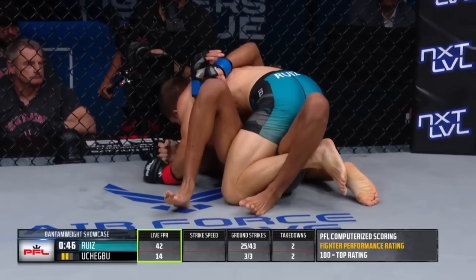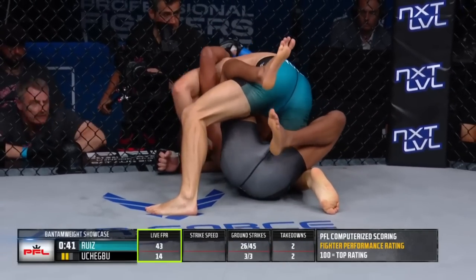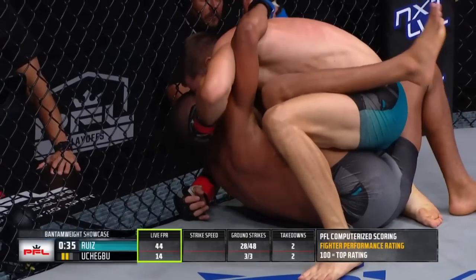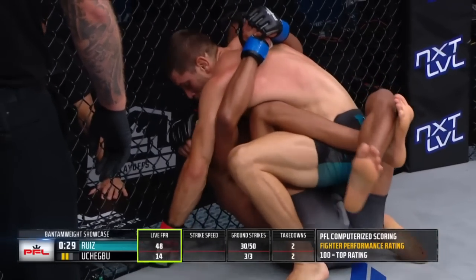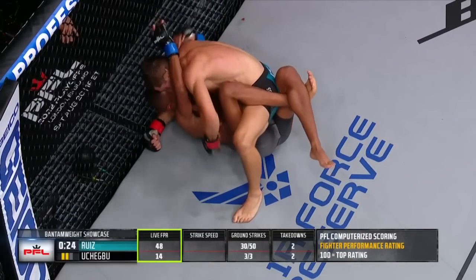Ruiz trying to advance the mount now. Yeah, trying to push that leg over and slide that knee into mount position. Uchegbu doing a nice job of shutting that down. And Ruiz just knows where to put his head. He's staying busy with his ground and pound. Uchegbu, although undefeated, not as comfortable when he was getting this top position. He was more concerned with position.